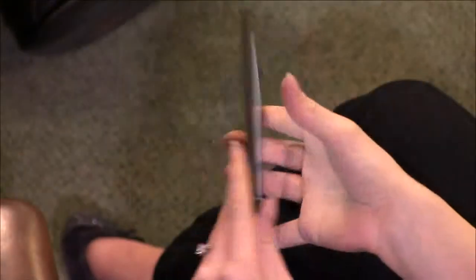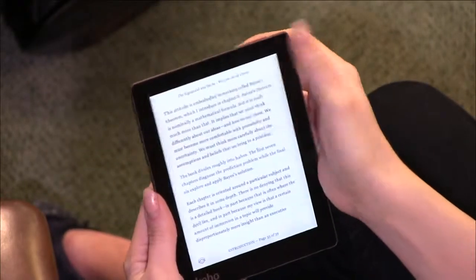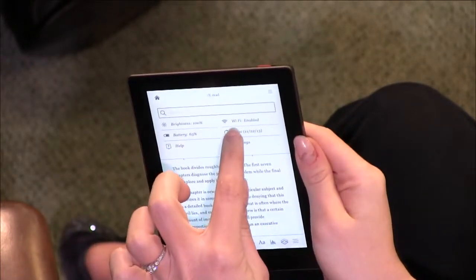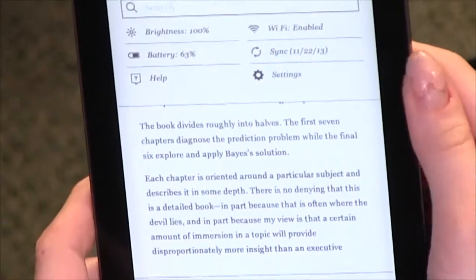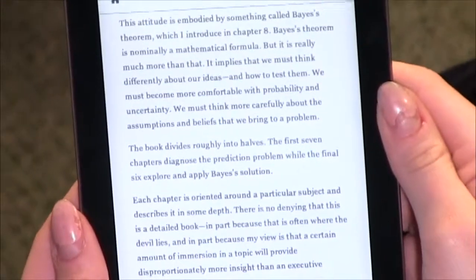It doesn't have the Amazon wireless capability, though, does it? No, you do have to connect to USB, to a computer. You do have to connect to USB, but you can access wireless on here. Oh, it does have wireless? Yeah, it has Wi-Fi, right there. Okay, great. So not 3G, but Wi-Fi. Yes, exactly. And do you need to run a special program on your computer to do that?